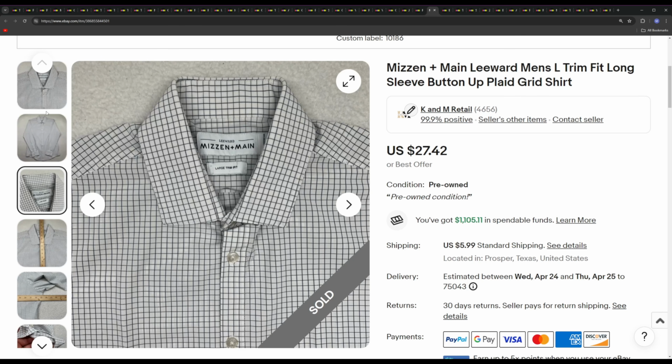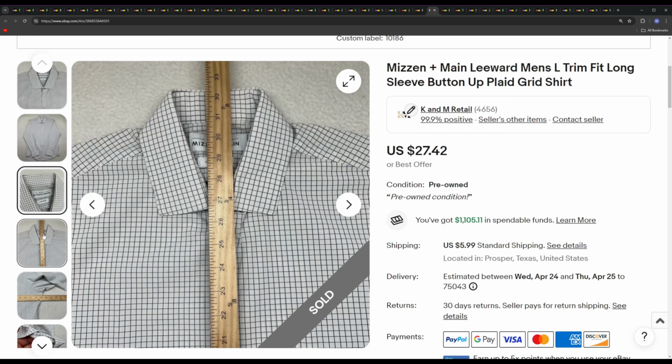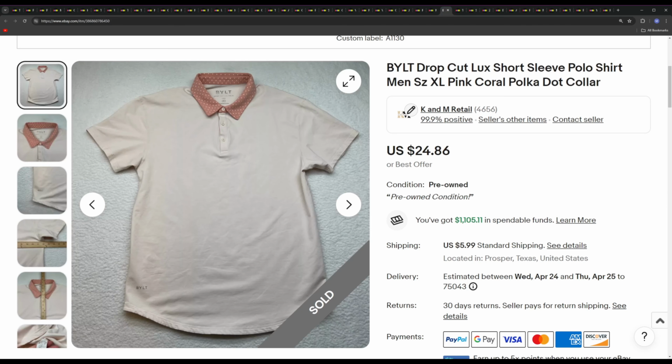Next, we've got Mizzen and Main, Leeward, just the normal Mizzen and Main stuff. White does a lot better than any other color for Mizzen and Main whenever it comes to their long sleeve button downs. Ended up selling within a few weeks and sold for the ask price of $27.42. Take that back. This actually sold in 2 months. The price got dropped 5% and it sold for $27.42.